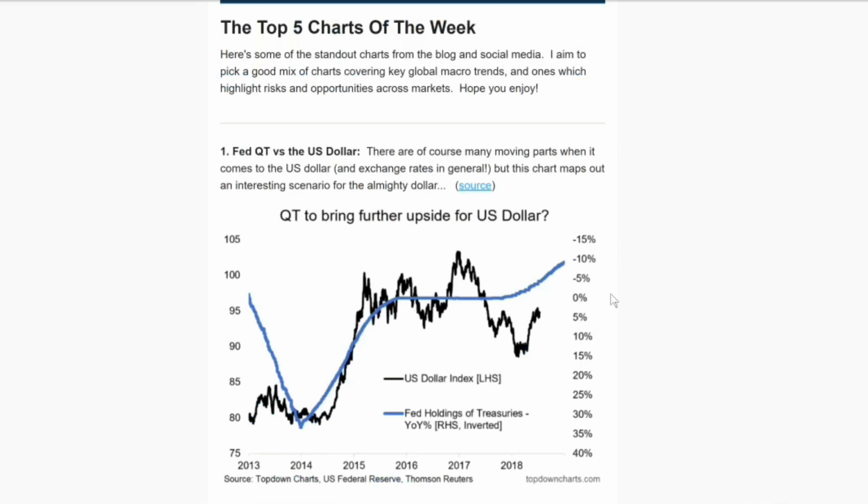First one here is Fed QT, quantitative tightening, versus the US dollar index. Just to clarify, on the right hand side we've got the year-over-year change in the Fed's holding of treasuries, and that's shown against the US dollar. There are a lot of different factors that go into determining where exchange rates should trade, but this one at least outlines a scenario where the US dollar can actually go stronger from here.